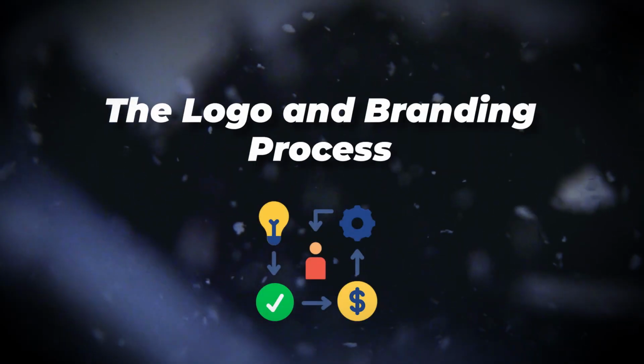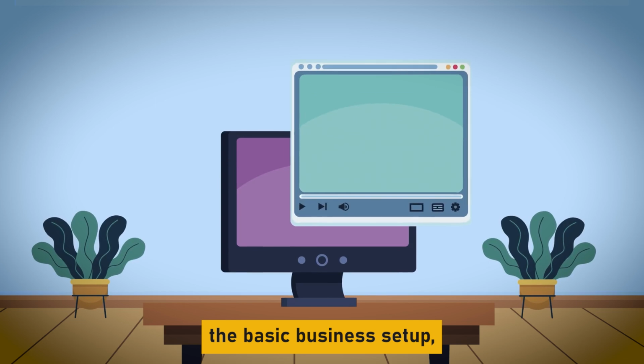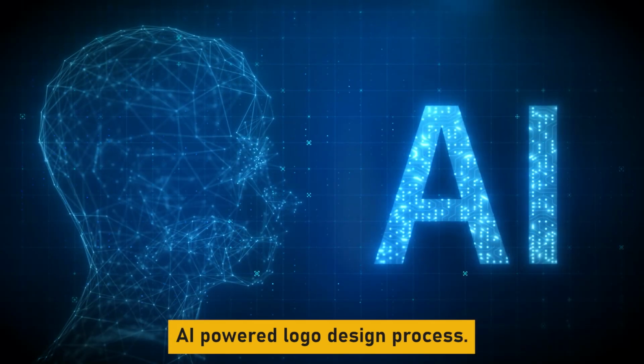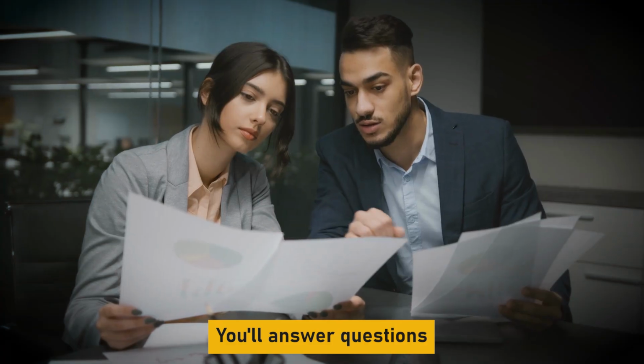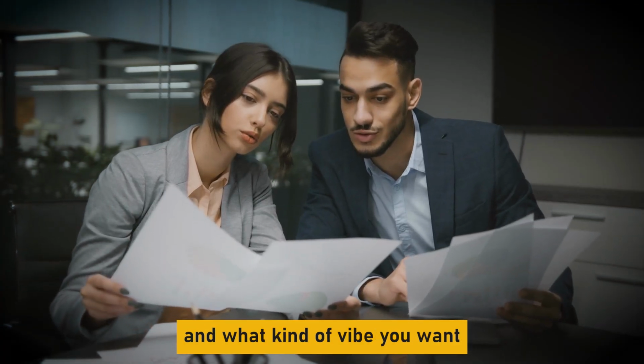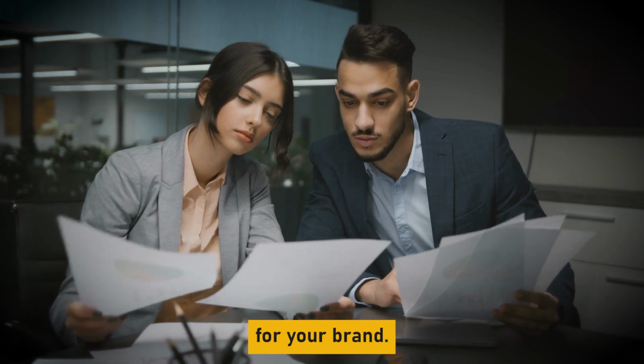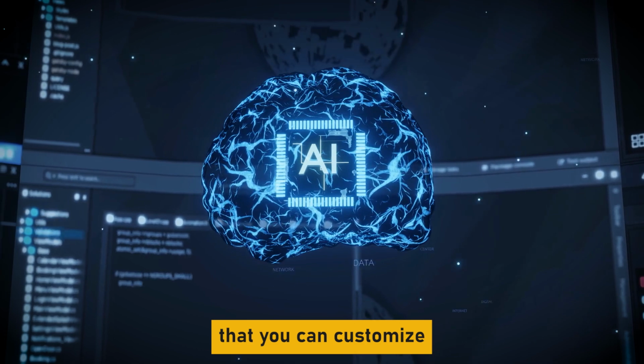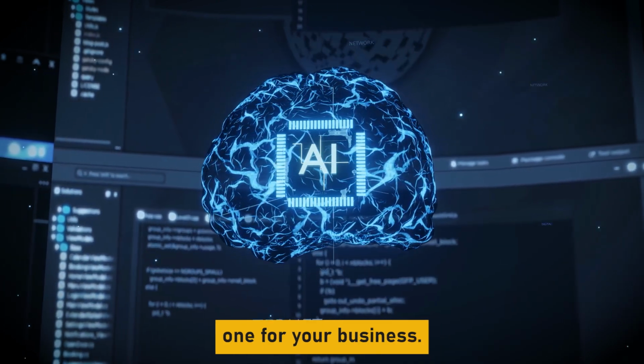Now, this is where things get really cool. Once you've handled the basic business setup, Tailor Brands will walk you through their AI-powered logo design process. You'll answer questions about your style preferences and what kind of vibe you want for your brand. Their system then generates multiple logo options that you can customize until you find the perfect one for your business.